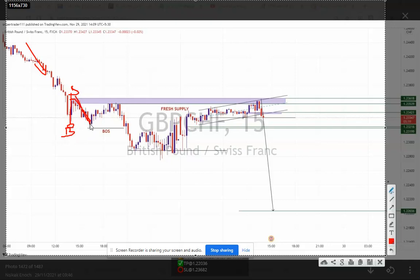When the price came back again, buyers still entered. Then price again came back to the same level where sellers entered, and what happened? Sellers entered. Now, here we have the buyers at this area, right? We have buyers at this area. So what are we expecting around this area? We are expecting the buyers to enter the market.